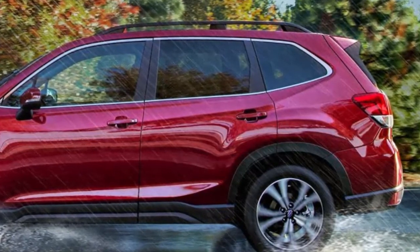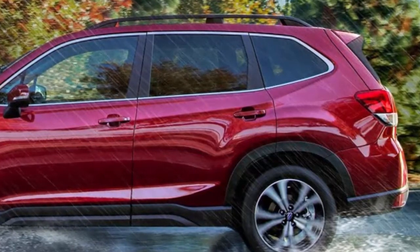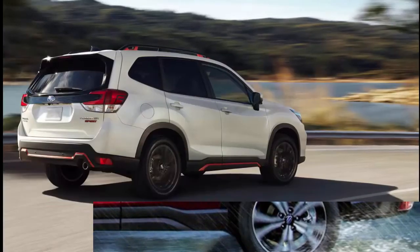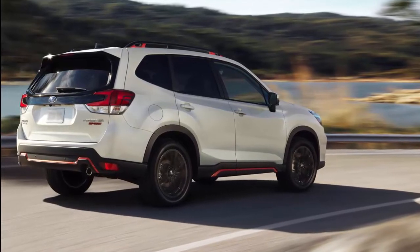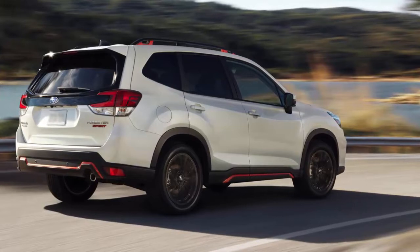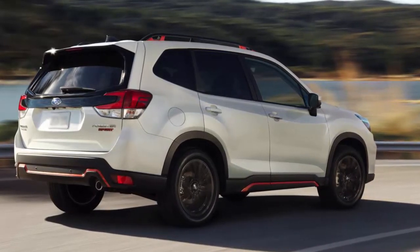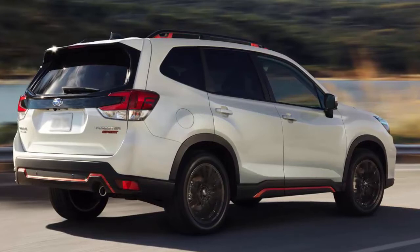The 4th-gen Forester was available in an XT trim level that offered a powerful, turbocharged motor, tight suspension, and a manual transmission. It was still practical, but also super fun to drive. This new Forester has no such option. And that's a shame. The same company that makes the bonkers WRX STI, and the sweet-handling BRZ, has now built a wall between driving experience and utility.